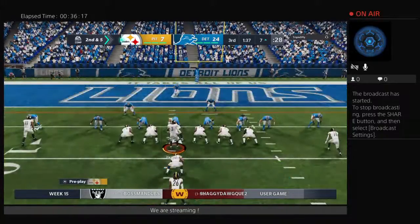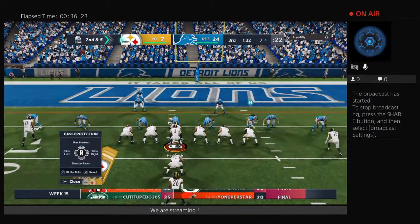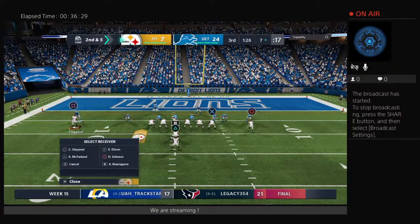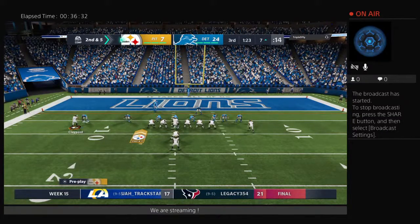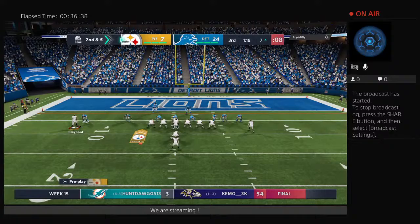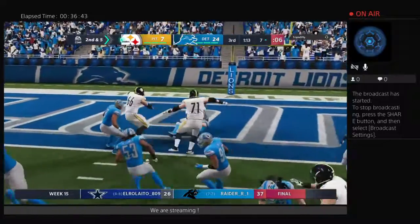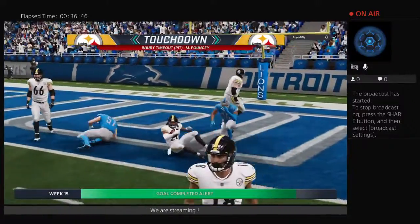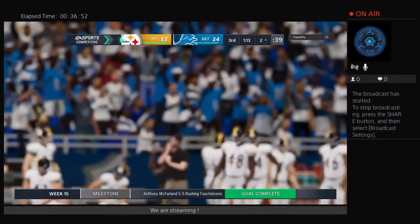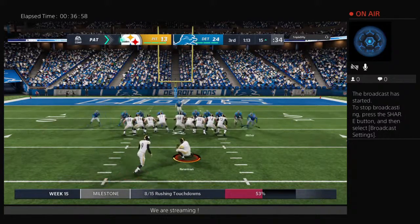The 1st down run got 5. Here's 2nd and 5. Now a run with McFarland. And he's going to take it in for a Steeler touchdown. Anthony McFarland, his second touchdown of the night. And the Steelers are able to close the gap just a bit. He's doing his part, but still facing a sizable deficit.